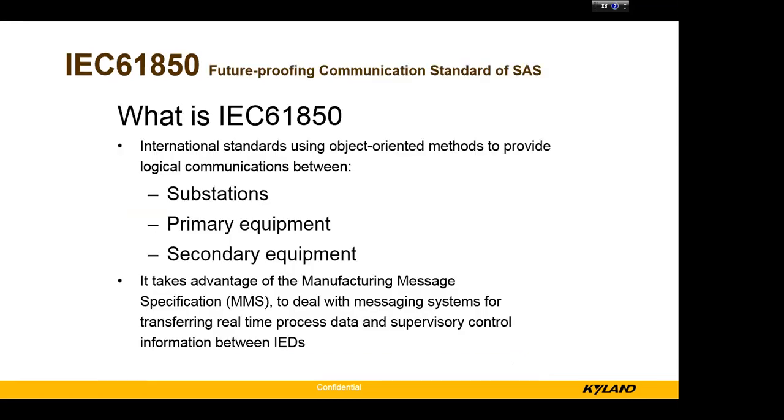So what is IEC 61850? It is a future-proof communication standard in the substation automation systems. And it describes the communications using the object-oriented method to provide the guidance for the communications in substations. It provides the following: the communications between the substations and the communications inside the substations.